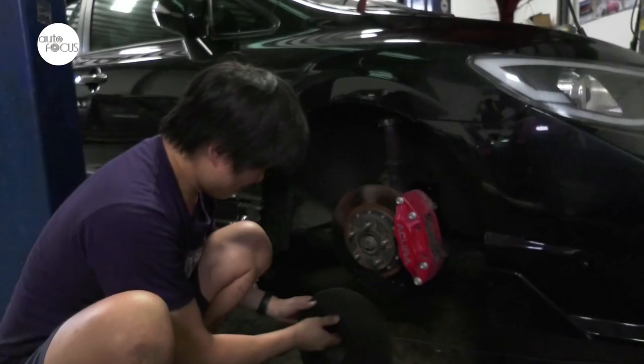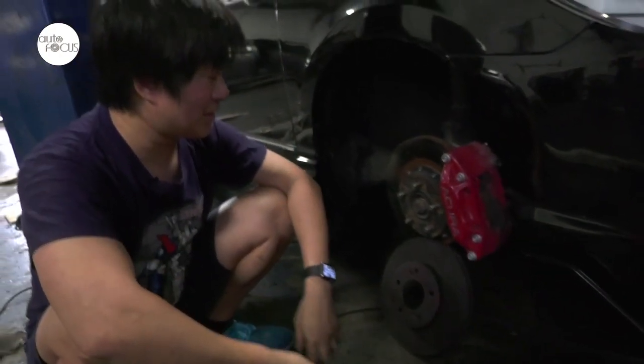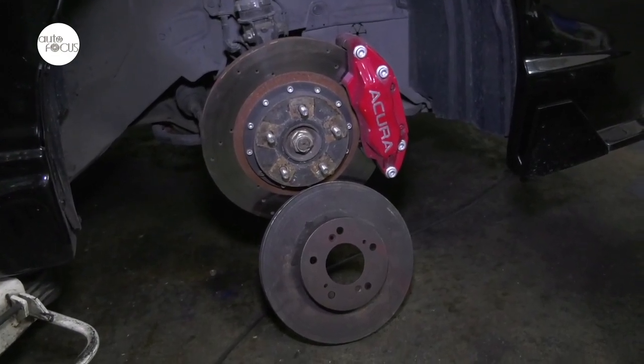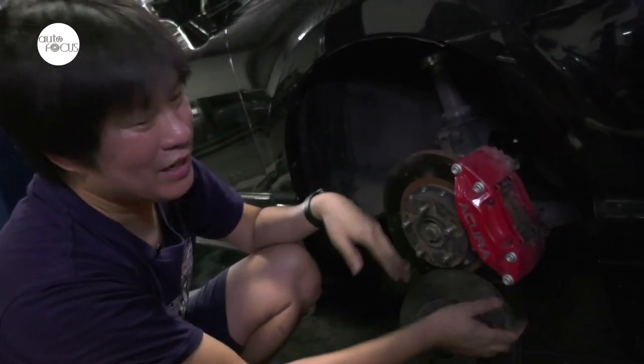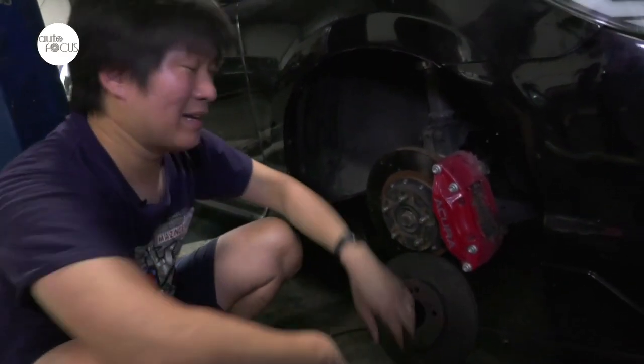Why is it bigger? It's bigger than this standard rotor that's supposed to be for this Civic. And the way that it works, very simple, physics. The longer the distance here, this is basically a lever. The longer the distance, the more force you can generate by applying it on the end. So this is it. That's how big brakes work in essence.